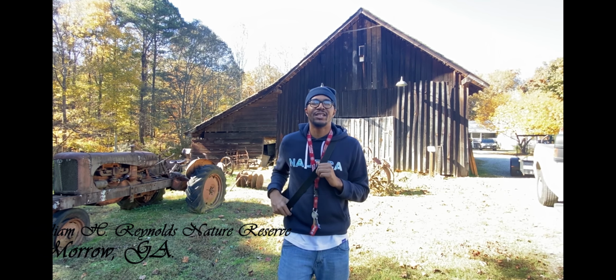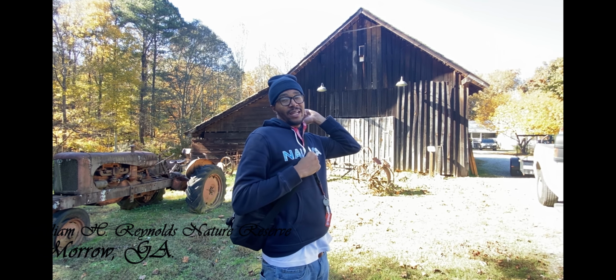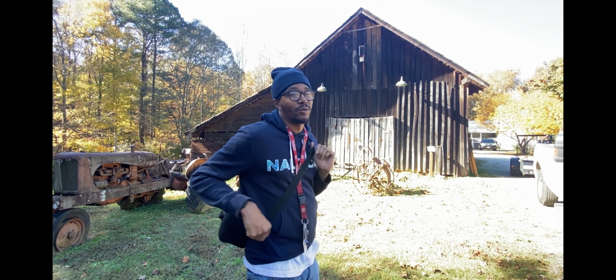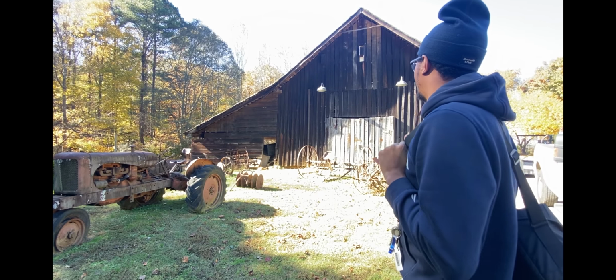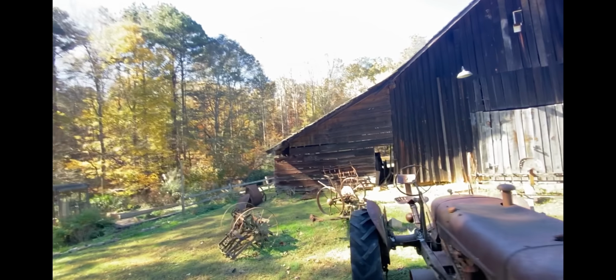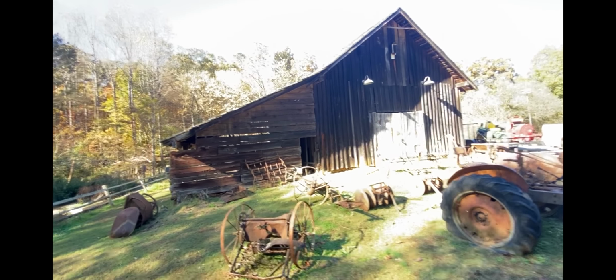Behind me is the barn that Robert T.S. Huey built when he inherited this land after the Civil War. You can see he has tractors, and you see all the old farm equipment he got.